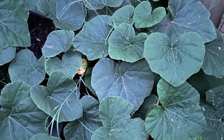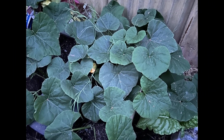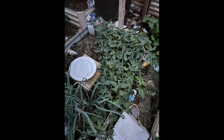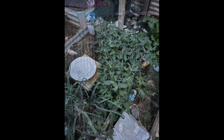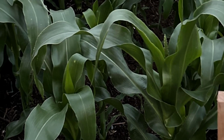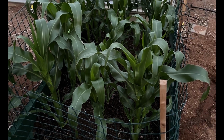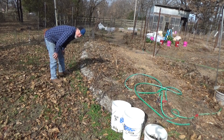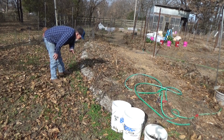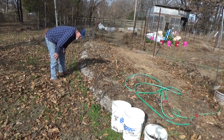Mick's use of space and slug bait is keeping his garden green. And his corn looks like it's about ready to start making ears, and that's why we do it, because it tastes great. Mick, thank you, that's awesome. I've taken the rocks from around there, we've moved those out, so I just have this little bit. Once I get those rocks out of here, we're gonna be ready to full-on mulch.